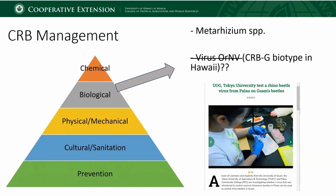So we'll see what that success rate is. And then, eventually, after approvals and studies are done to make sure that it's a good biocontrol for Hawaii, I'm just saying that could be a possible ray of hope for us, because the guys in Palau said that it has helped keep their populations to a moderate level, where it's not as bad as it was in Guam.